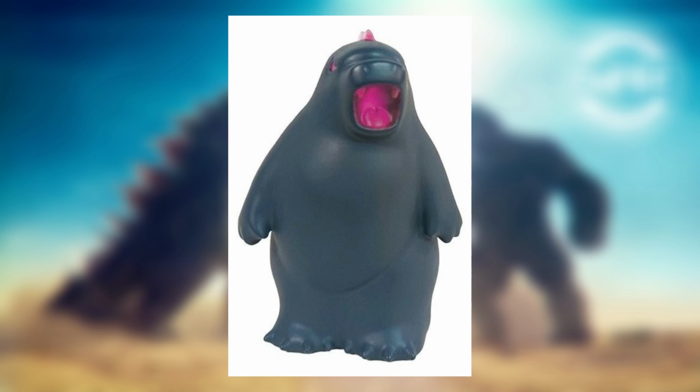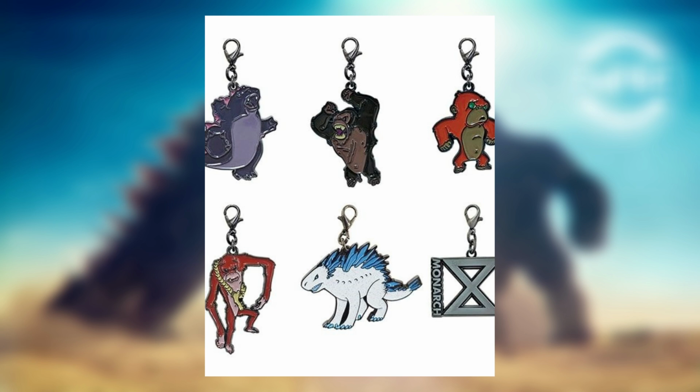Is this little figure of Godzilla, looks really funny. I'm not gonna lie, I actually do like this one a lot. I'm really hoping maybe it pops up in the US somehow, but it looks really funny. We got some keychains right here that look pretty cool actually. I love the Godzilla. The Kong looks really cool. The Shimo doesn't look too bad. The Scar King looks very creepy, and there's a little Monarch logo right there, so not too bad with that one.